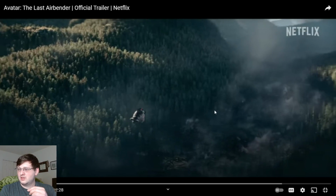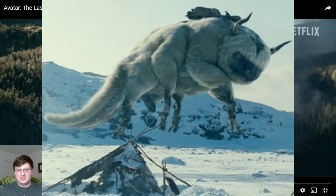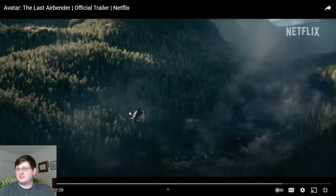Right over here, we get a very far view of Appa. Though I know in the last Airbender, a lot of people had an issue with how Appa looked, especially its feet, where they were just small and dangly, and it was just ugly. Actually, in editing, I'll throw up a picture of what I'm talking about if I find it.